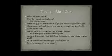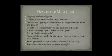So these mini goals are very powerful, and here's how I use them. We talked about earlier, every morning and every night you want to be reviewing your main goals that you have. So let's say again you have a yearly goal to do whatever it is. Create a to-do list the night before. After you get done reviewing your goals, ask yourself the question, okay, what am I going to do tomorrow to get me closer to my goal of $100,000 in sales or whatever it may be? And create a to-do list for the next day with 1 to 3 things that you're committed to do tomorrow to get you closer to that goal.